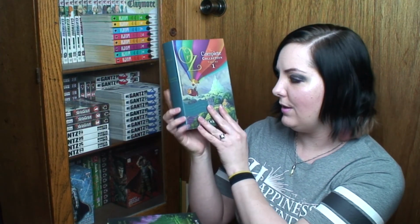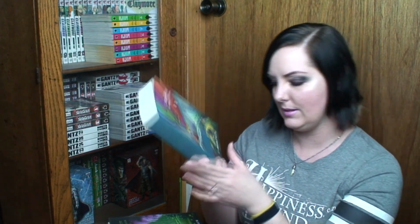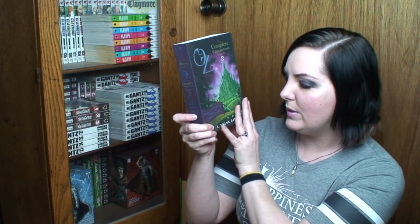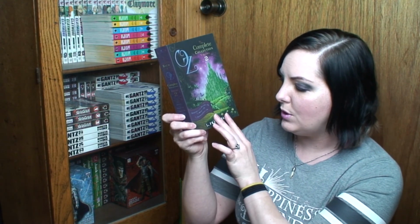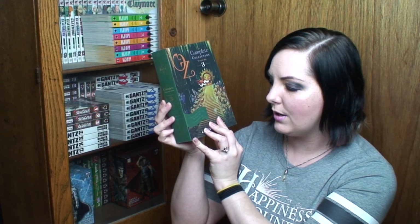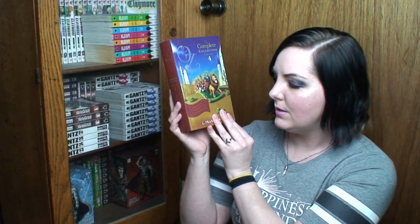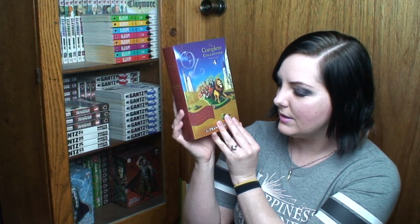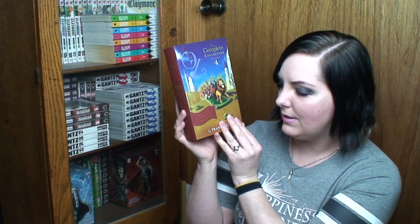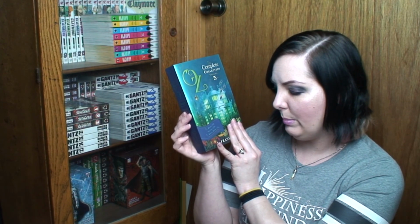Volume 1 has The Wonderful Wizard of Oz, The Marvelous Land of Oz, and Ozma of Oz. Volume 2 has Dorothy and the Wizard in Oz, The Road to Oz, and The Emerald City of Oz. Volume 3 has The Patchwork Girl of Oz, Tick-Tock of Oz, The Scarecrow of Oz. Volume 4 has Rinky-Tink in Oz, The Lost Princess of Oz, The Tin Woodman of Oz. And finally, Volume 5 is The Magic of Oz, Glinda of Oz, The Royal Book of Oz.